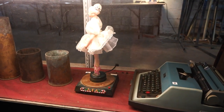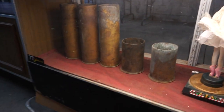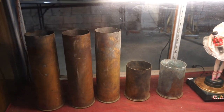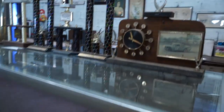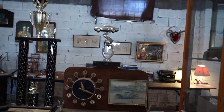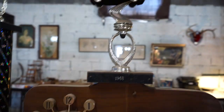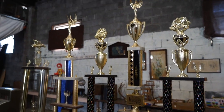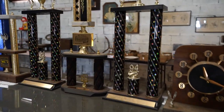Quality. I have an Olivetti and I love it. What are these things? Shells, brass shells, World War II era. Oh, okay. That's cool. It is pretty cool. It needs to be cleaned. Yeah, looks like we ran out of time and we didn't polish our trophies. But hey, you can buy it and take it home and polish it up any way you want.